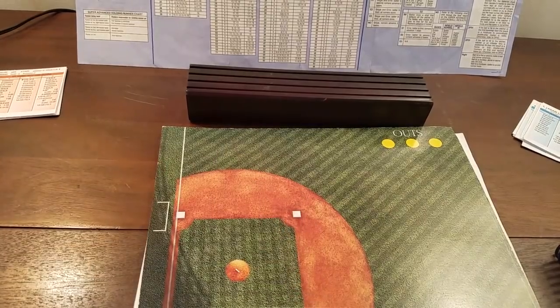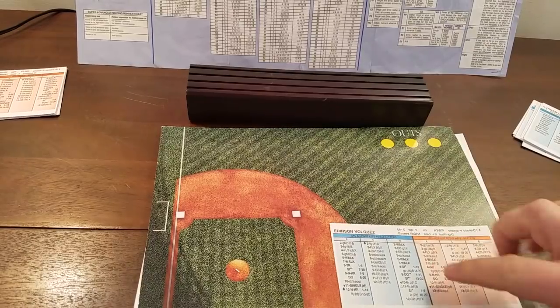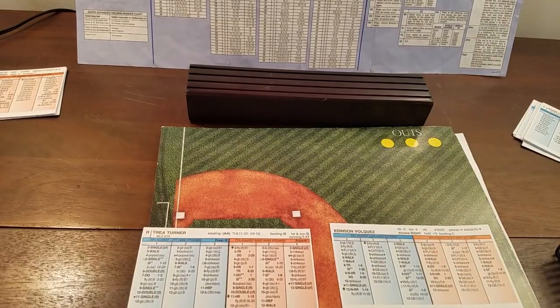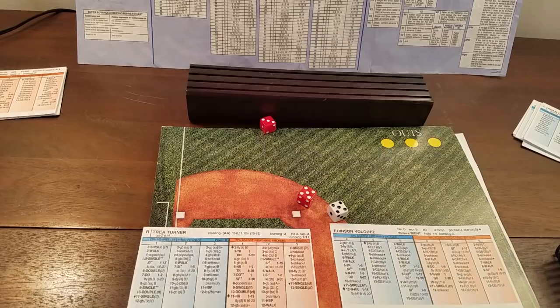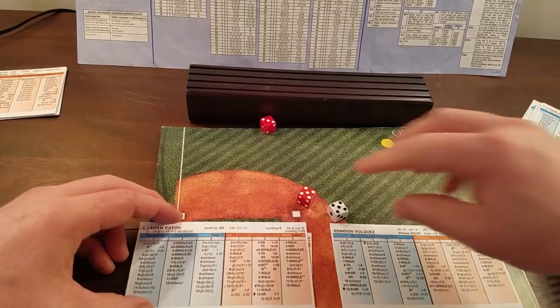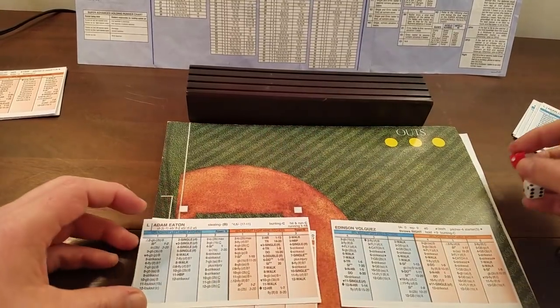And Volquez coming back out again. His point of weakness inning begins right now. He's got a 5 there, so his point of weakness will start right now. Here's Trey Turner. 5-8 for Volquez is a ground ball to short. 1 away. So Volquez, to his credit, has settled down where Strasburg could not get settled in.